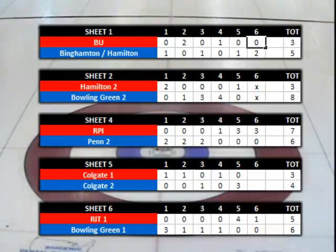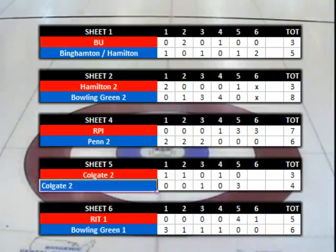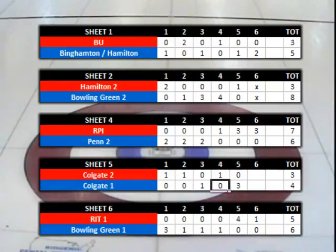Wait. We have a biter. We do. It might not be the right color, but it's a biter. So you mean they started the game with the wrong color rocks? Yeah, because Colgate 1 is definitely throwing the blue rocks here. All right, so we have it flipped around then. So is that what we should do? Just update this? Yep. Okay. So they misread the board. So there's your score. The team listed first at the top of the draw was throwing red. So, honest mistake, they probably just misread the draw board.